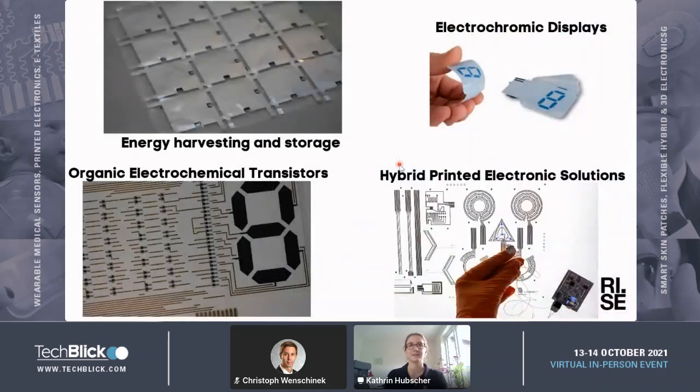And here are some of the areas that we work in. We have devices in energy harvesting and storage. We have an electrochromic display, which is a very thin and low energy display. We're printing transistors and circuits, but we also integrate conventional electronics with our printed electronics to gain the advantages from both worlds.